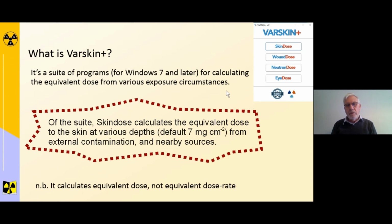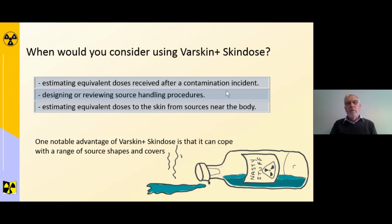It was first developed, at that point, for hotspots on the skin. But it has been developed considerably since then, and it's got far more features. We'll look at some of those features today. And I think the key thing I want to emphasize is it's far more than just something that works out the equivalent doses after receiving contamination on the skin. And I'll highlight some of the things here.